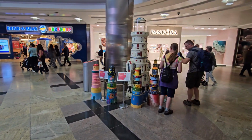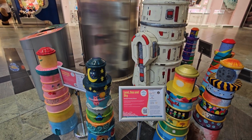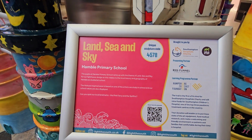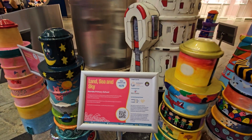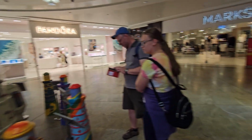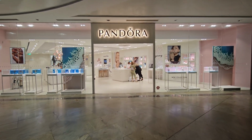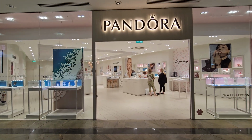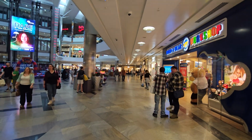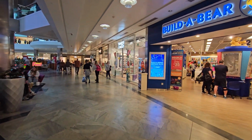Something different over here, you've got lots of lighthouses. That's different, isn't it? Look at these. And you've got the big white one there. You've got a big Pandora shop just over here, and they're always lit up well, aren't they? Followed by Build-A-Bear on the right hand side. Always a favourite with people, Build-A-Bear.